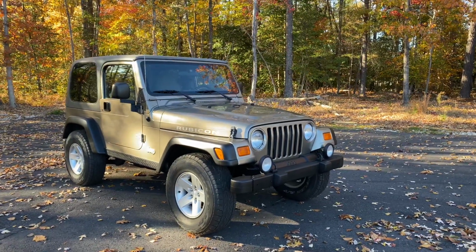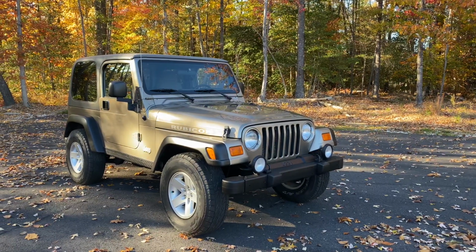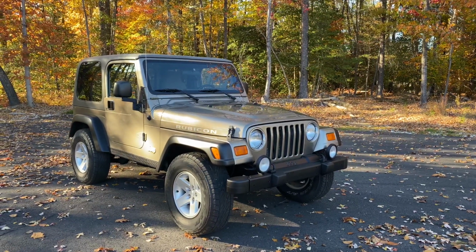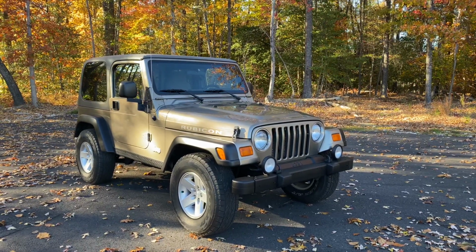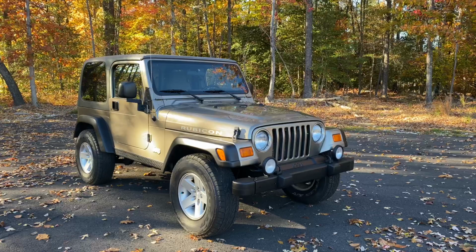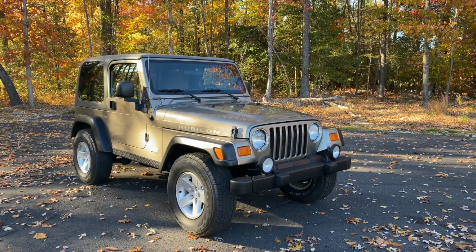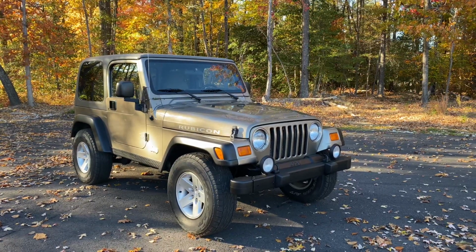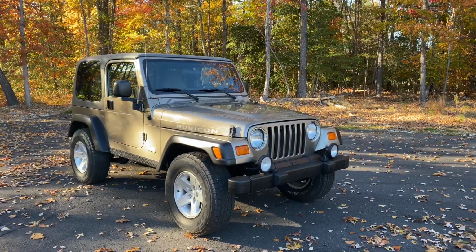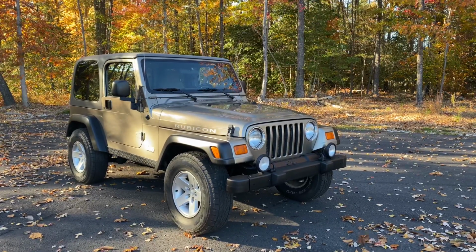This is not going to be our typical Wrangler that we sell. We were actually unsure what to do with this Wrangler. The undercarriage, it is in very good condition for a TJ. If you know our TJs, we try to find the cleanest, nicest undercarriages that we can possibly find. This one is all solid. The previous owner did some undercoating to it. It is a locally traded in Jeep.